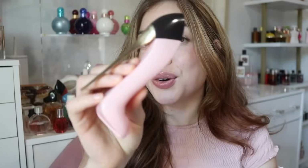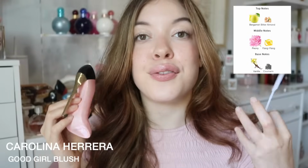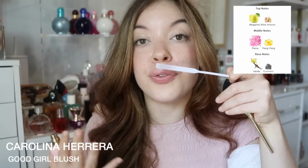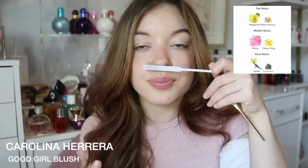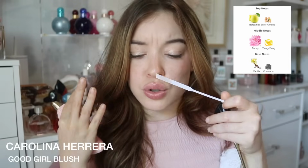Next is Good Girl Blush from Carolina Herrera. It's so frilly and feminine. It's very sweet floral, very youthful. I love the opening with that bergamot and peony. So light and dainty. It's so pretty, guys.